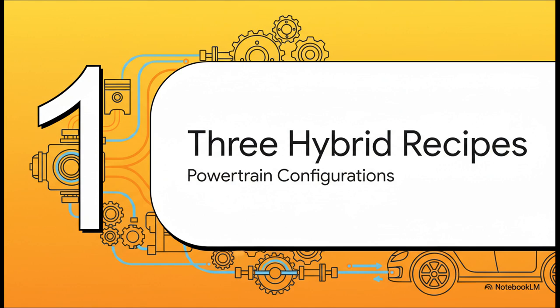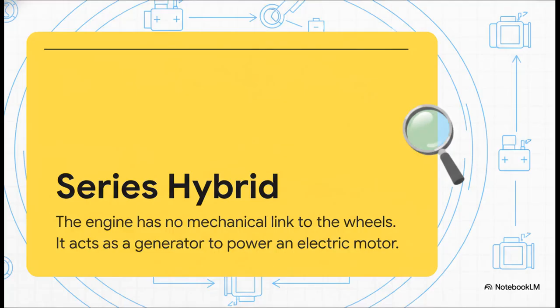Engineers have come up with three main recipes, you could call them, or architectures, that control how all that power gets to the wheels. First up, we've got the series hybrid. This is the most straightforward setup. Honestly, the best way to think about it is like an electric car that just happens to bring its own power plant along for the ride.